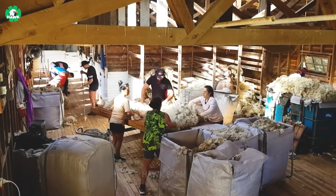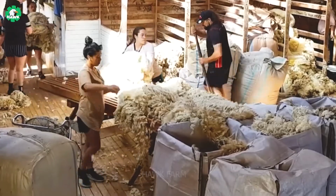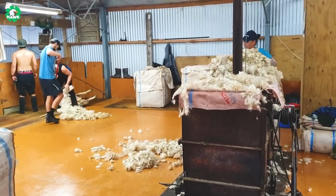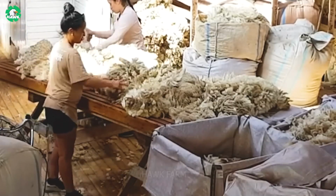To sort out unwanted dead skin and short wool fibers, workers employ specialized techniques during the sorting process. Would you like to delve into the details of their wool sorting process?